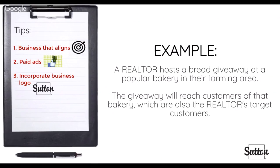Tip number 1, it is important to pick businesses that align with your values. You want to make sure that this partnership makes sense. For example, the bakery I had just mentioned.